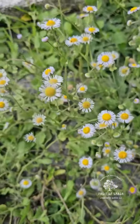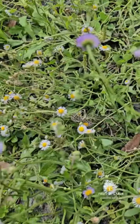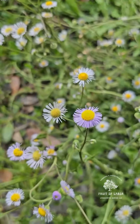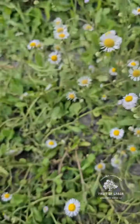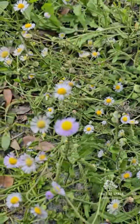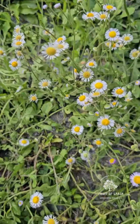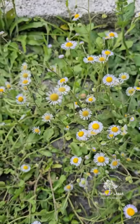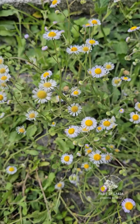A lot of times they're all white, which you can see right here, but they can also have this purple color to the petals as well, and that makes it tough to identify sometimes or makes you second guess yourself. But just know that probably through a little bit of hybridization they have gotten this purple color. But that's all the info I really got for you on this plant this week.